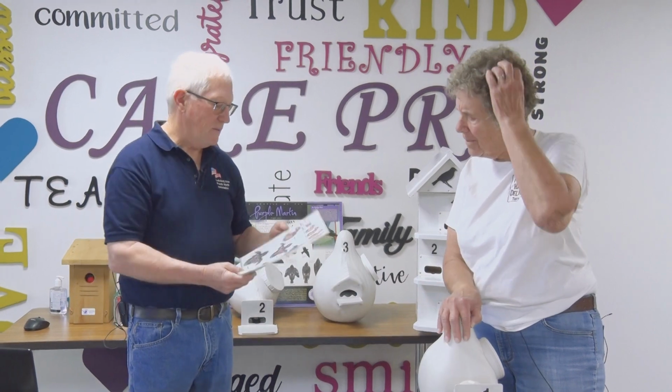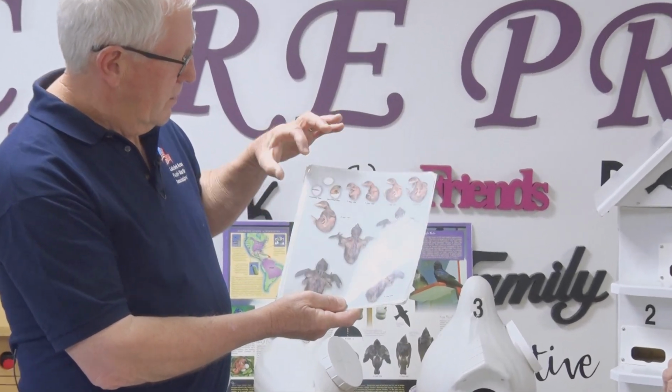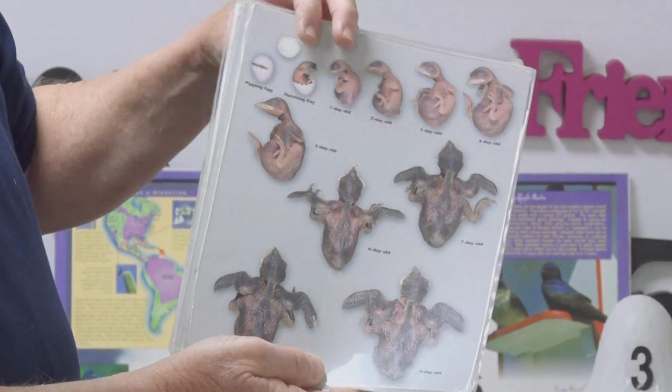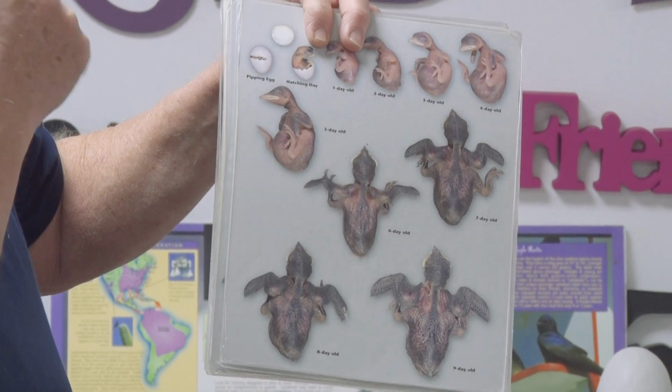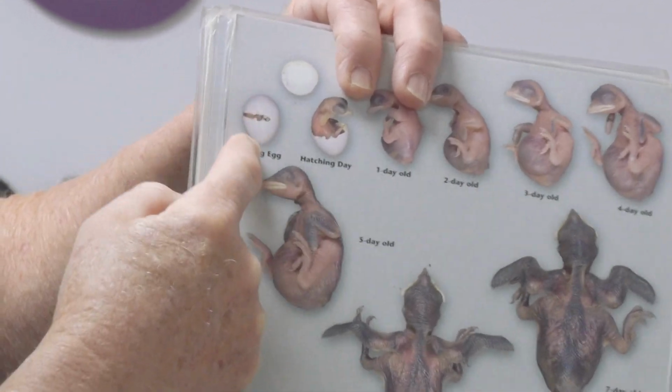Show that picture there. The PMCA took these pictures one each day. So you had the pipping egg, which is when they start to hatch. So they have a little tooth on the end of their nose that they start to peck on the egg, and it actually cracks the egg open.